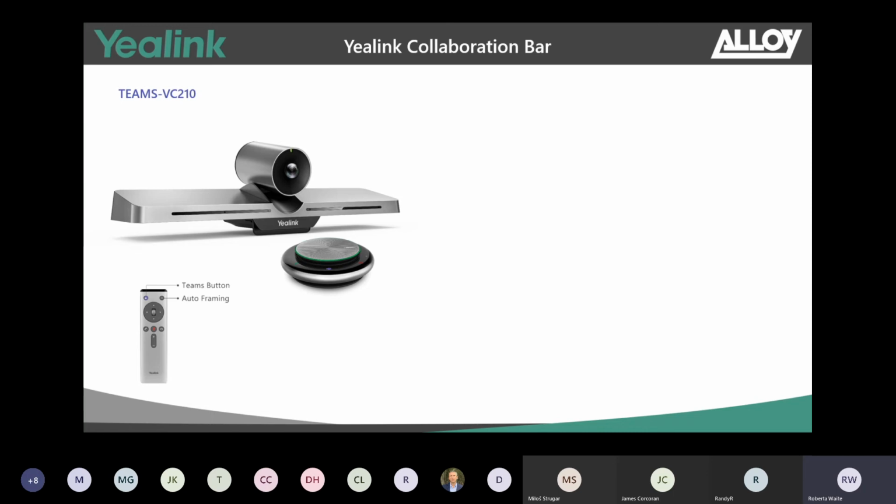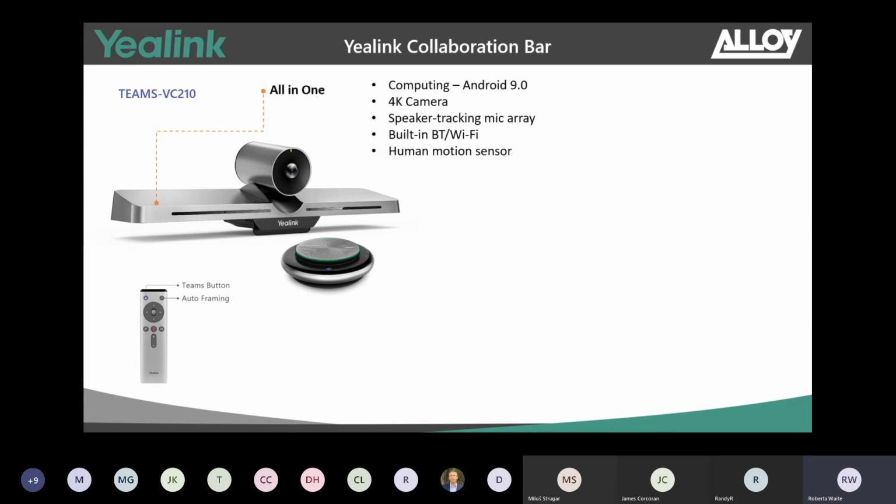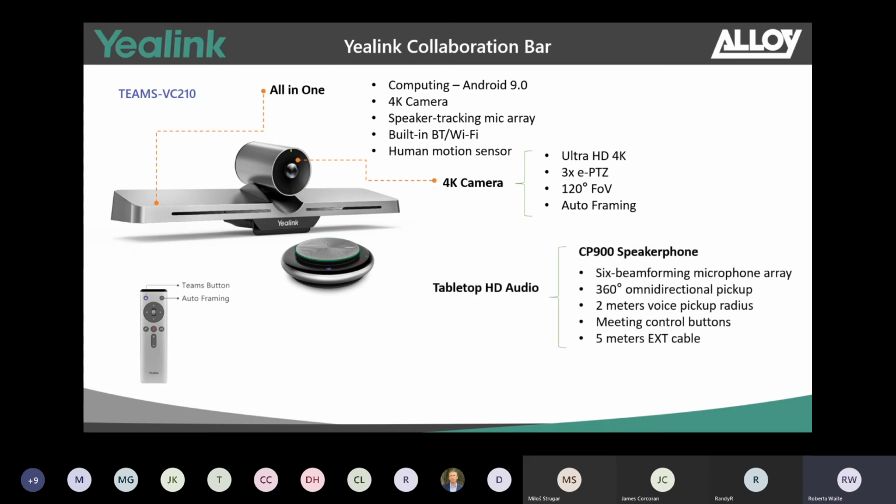It is Teams certified, so it's got the tick box. It's got the tick from Microsoft as well. It's got a built-in camera and the speaker tracking mic array. As well, it's got built-in Bluetooth and Wi-Fi, and a human motion sensor so that it can track where the speakers are located. The camera itself is the same camera as I mentioned before, auto framing, 120 field of view. And in terms of the HD audio, the little device, the CP900, has got the 360 omnidirectional pickup, much better than what you'd find if the sound and the mics were only in the actual Collab Bar itself.